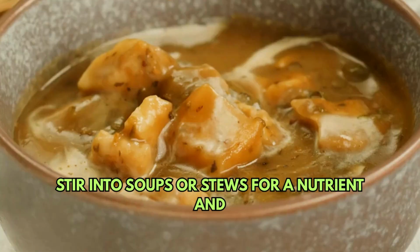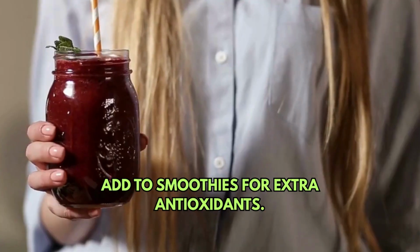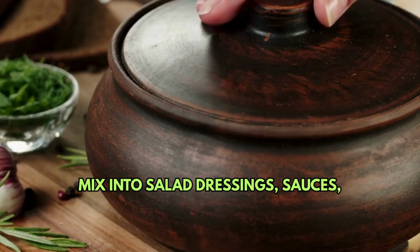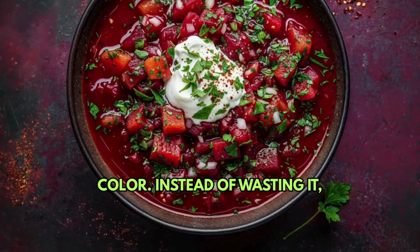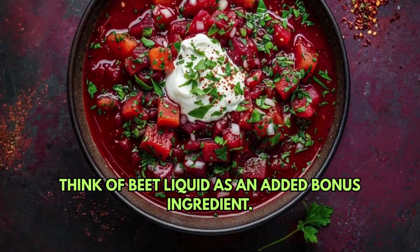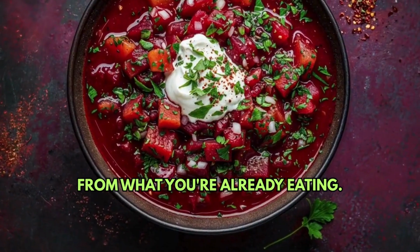Ways to use it. Stir into soups or stews for a nutrient and color boost. Add to smoothies for extra antioxidants. Mix into salad dressings, sauces, or even homemade hummus. Use as a natural food dye in baking for a unique color. Instead of wasting it, think of beet liquid as an added bonus ingredient. It's an easy way to squeeze even more nutrition from what you're already eating.